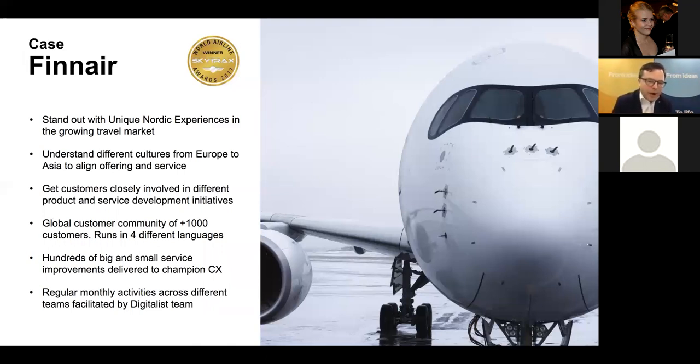Right, let's wrap up the LeanLab section with a case study. I've been working with Finnair for a few years. When Finnair approached us, their strategy was, and still is, to deliver unique Nordic experiences for global travel audiences, particularly Europe and Asia being the focus. When they started building this air bridge between Europe and Asia, it became very apparent that they needed to involve their customers across different cultures, from Scandinavia to China and anything in between, because they are delivering experiences to different cultural sets.